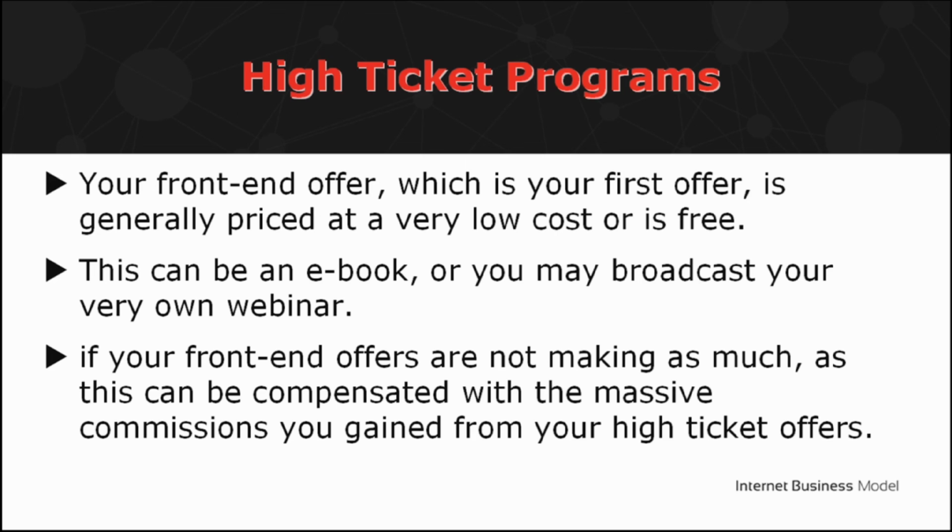You normally start with your front-end offer, which is your first offer, and is generally priced low or free. The purpose is to attract a pool of potential customers to your front end. This can be an ebook or a webinar. You don't have to worry about your front-end offers not making much, as this can be compensated with the massive sales gained from your high-ticket offers later in your funnel.